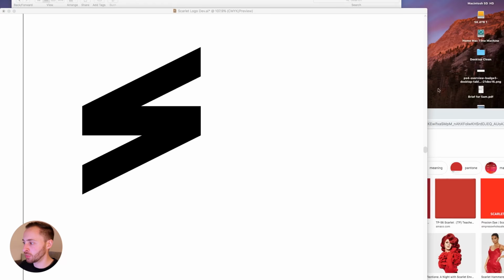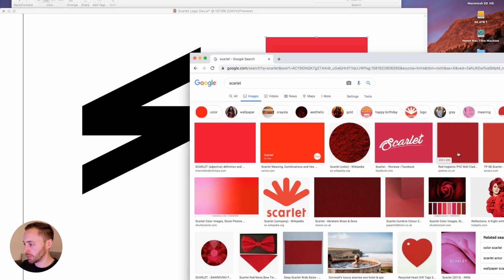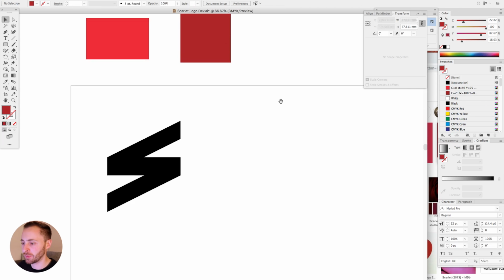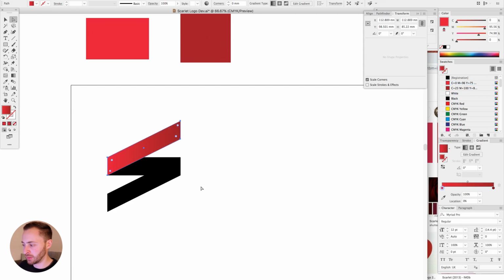Okay, so I have Googled the word Scarlet so that I could get the color. I've got a light one there and a darker one there. I want to do a gradient of these two colors. Actually, oh yeah, I've already put them in. So gradient, darker there, lighter there.